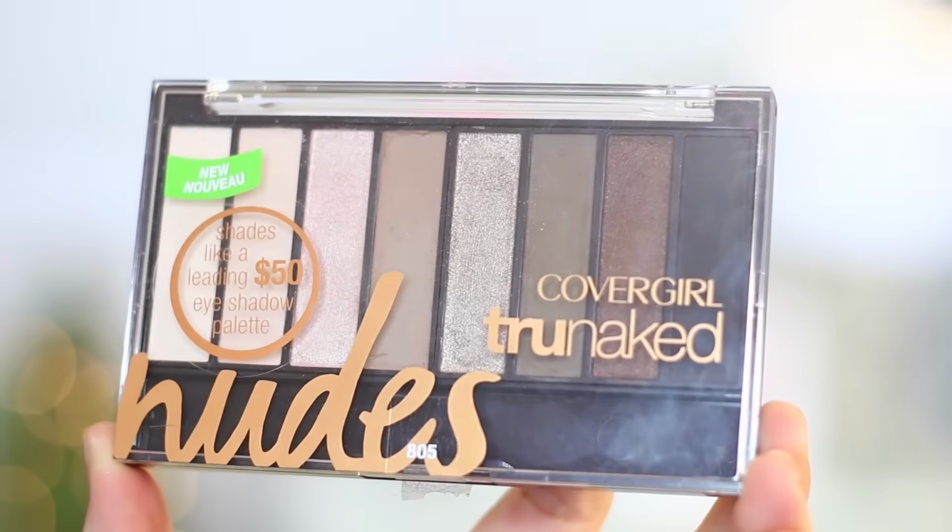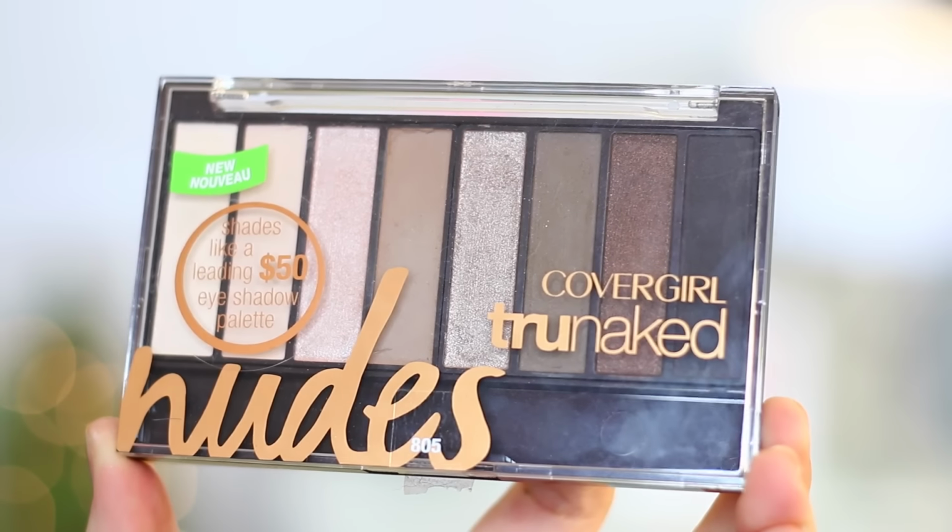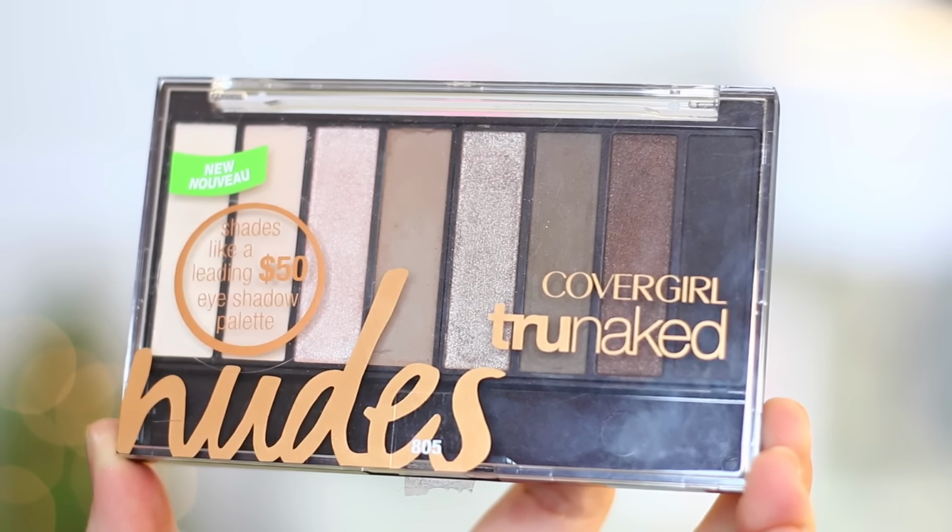But the one very interesting thing that was on all of these is this little sticker right here, and it says shades like a leading $50 eyeshadow palette. I wonder which one they're talking about. Say it with me, Urban Decay.